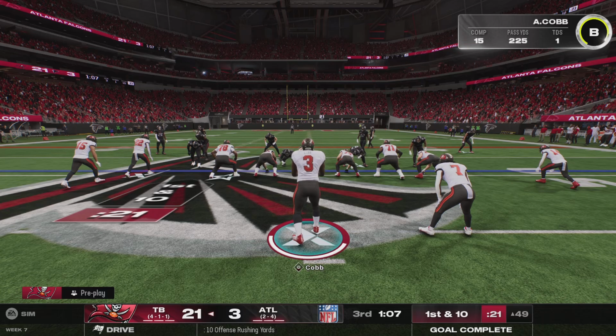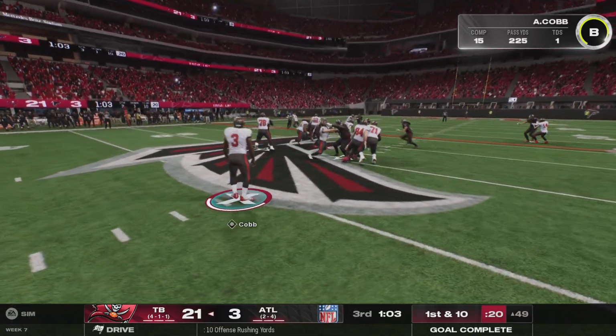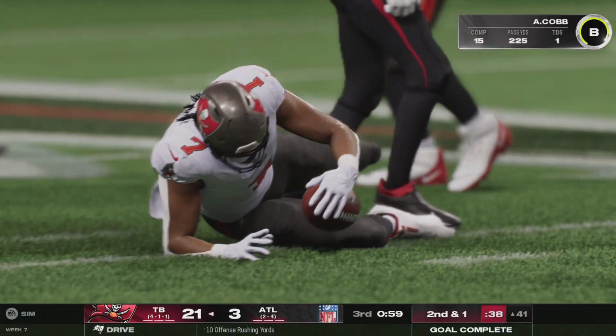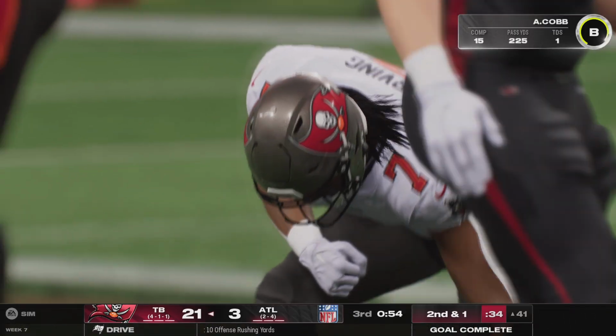It's the combination of patience, vision, and then the burst to hit the hole once he sees it. This guy's been a handful all day. Nice job finding the seam. Gain of about 9. Just a yard short of that first down.